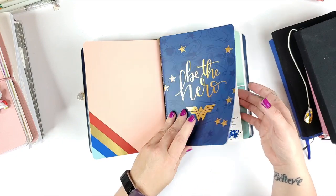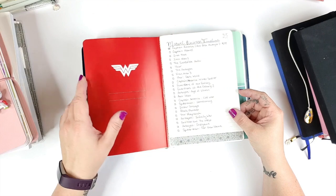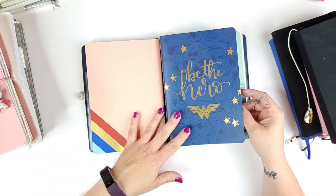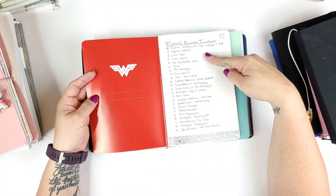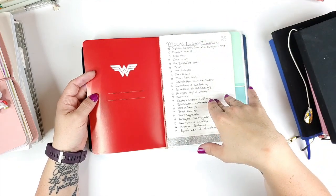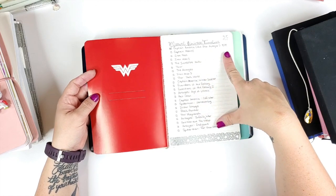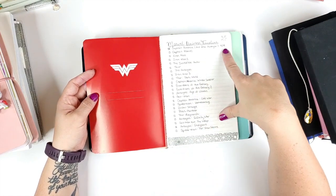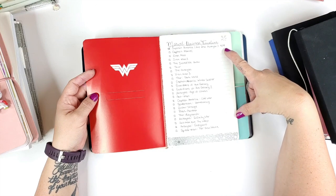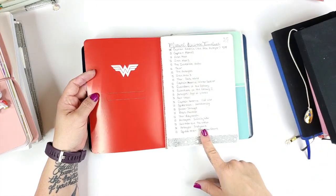Then in the second petite planner, we have decided to watch all of the Marvel Universe movies in order, not of when they came out, but of chronological order. So the very first one chronologically is Captain America: The First Avenger, which I had never seen before. And sadly, we watched that all the way back on the 14th of April, and we haven't even moved on to the second movie. So we've got a lot going on here.